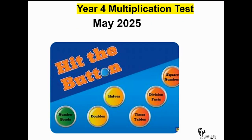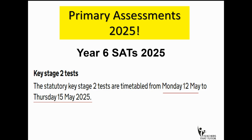A really good website that I would recommend is Hit the Button. The reason is that this is an online times tables quiz tester, and it's timed, so you can get your child to answer questions quickly. It's very similar to the format they would do in the actual assessment, and it's also free. Just type Hit the Button into Google, and you'll find the website you can use to help your child prepare for this test.